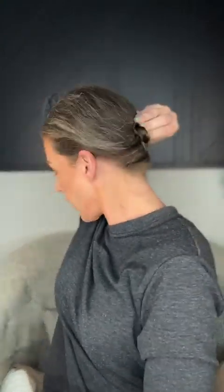So anyways, I am going to put my wig on. I am just taking my little bit of puny hair and I'm rolling it up at the base of my neck.